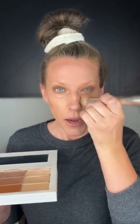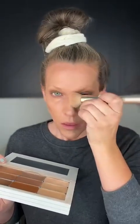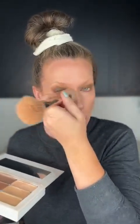Okay, so now for my under eyes. If you notice, I've kind of avoided them, but now I'm going to go in with any excess main highlight that I have, and I'm just going to tap it under my eye. I'm not applying product directly underneath my eye because you want to keep that as light as possible. That is going to help avoid any creasing and still give you some coverage, okay? So that is my main highlight.